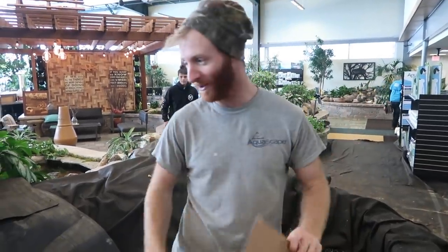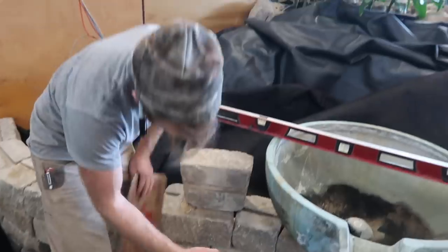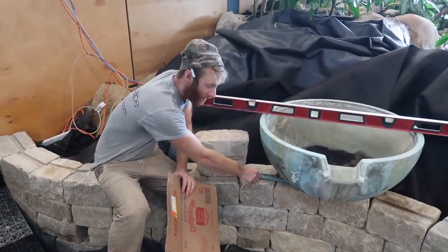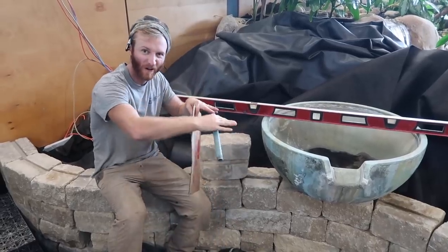Trick from the hardscape industry. I just want to make a cardboard template, because basically what we're going to do is bring cut brick all the way up underneath this bowl to make it look like this bowl has been carved into this wall.